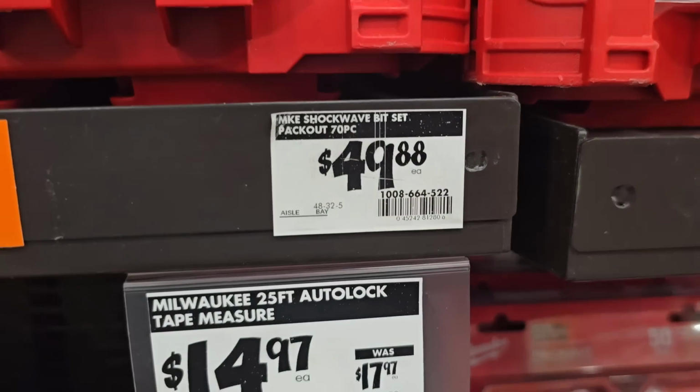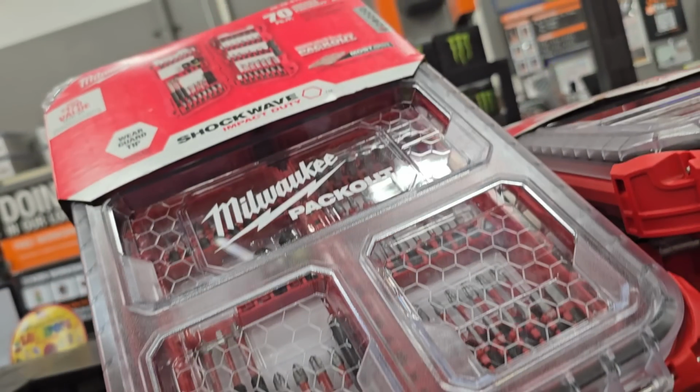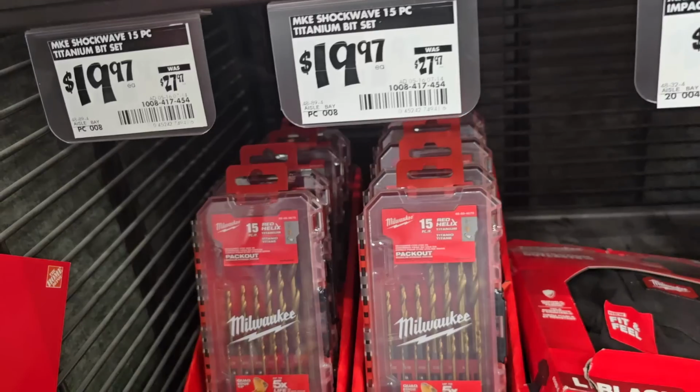All right, saw this smaller Milwaukee section here at the middle of the store. And then they had this. This was actually not bad. Does include some bits and a pack out for $49.98. Then they have this one for $19.97.